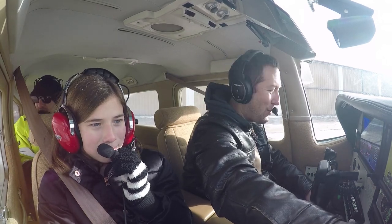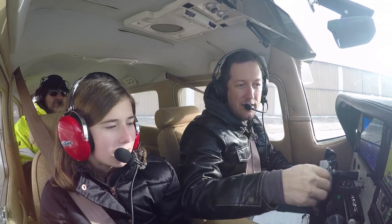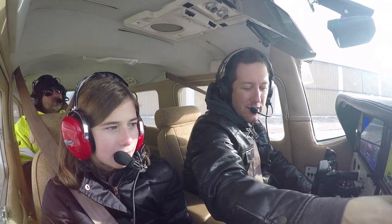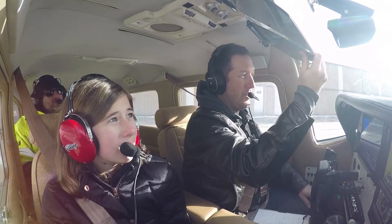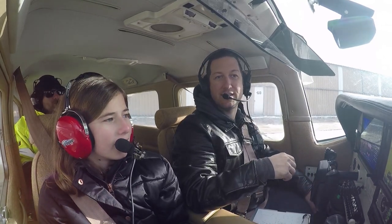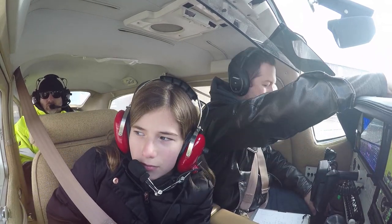All right. So we're going to go ahead and click on the taxi lights and landing lights. I always have all the lights on, even during the day. I just like to be as safe as possible, and I feel like as bright as possible to everybody else so they can see what we're seeing. And you can adjust these to keep the sun out of your face. If you need anything, just let me know, and we can take care of it. All right? Okay.